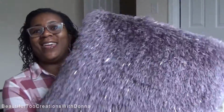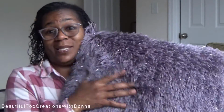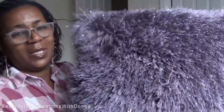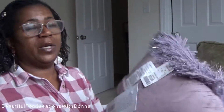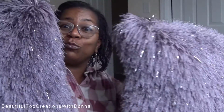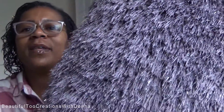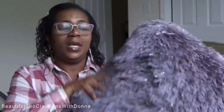Next, we have this one here. Isn't that pretty, you guys? My accent wall in my TV room is this color. I couldn't resist this one because it was a perfect match. This one came from HomeGoods, and it was $19.99 times 2. I decided to grab 2 of these. I love it. Can you guys see just a little hint of the silver in there? I don't know if it's showing up on camera, but it's pretty. It's fluffy, and it's soft as well.